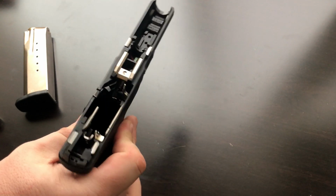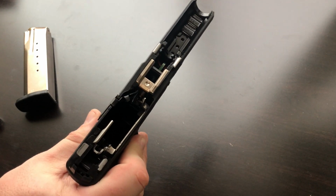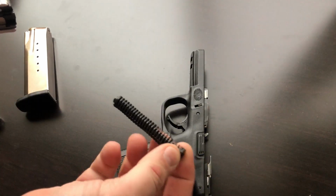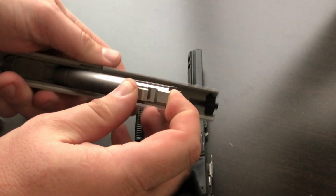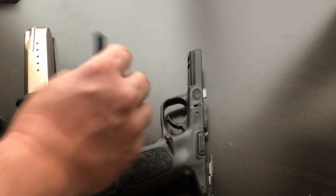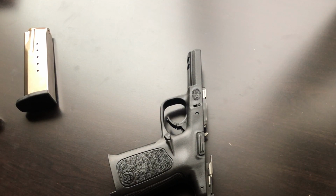So there's basic striker fired, very similar to a Glock, nothing special there. Here's your captive guide rod, and then there's your barrel and slide assemblies. So it's a very basic striker fired gun, and the thing I like about it is it's budget priced.